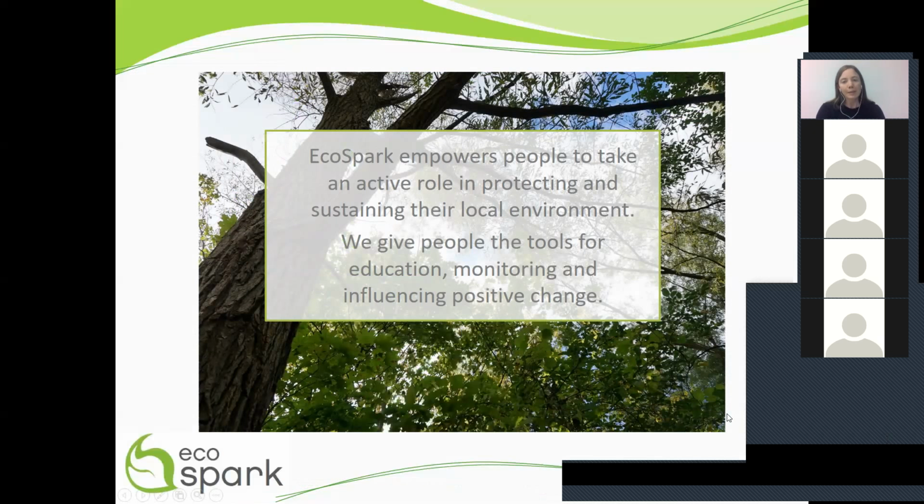EcoSpark empowers people to take an active role in protecting and sustaining their local environment. We give people the tools for education, monitoring, and influencing positive change. And it's really fun to work here. I just want to let you know some of the projects that we've been doing lately have been out in the field with school children and also with adults in mostly Toronto's parks. And everybody's been very excited to take advantage of the spring weather.